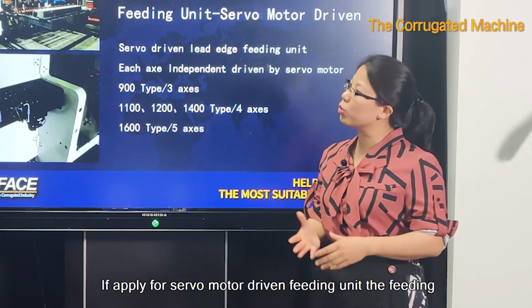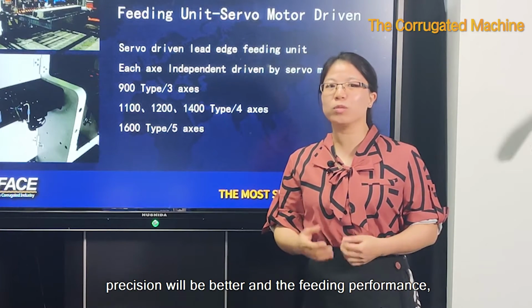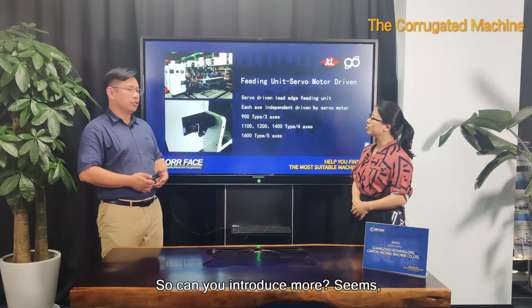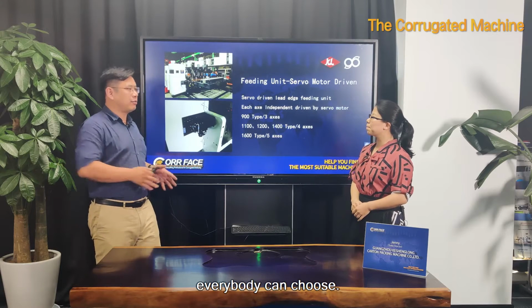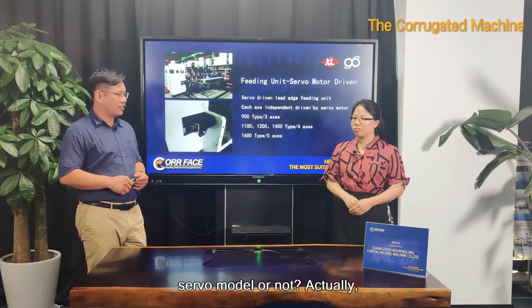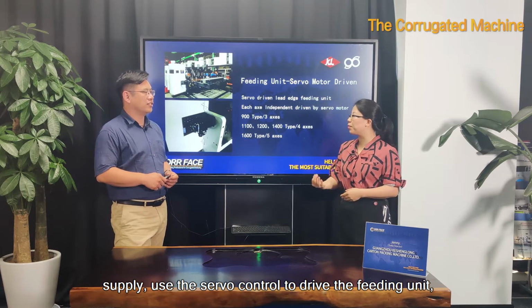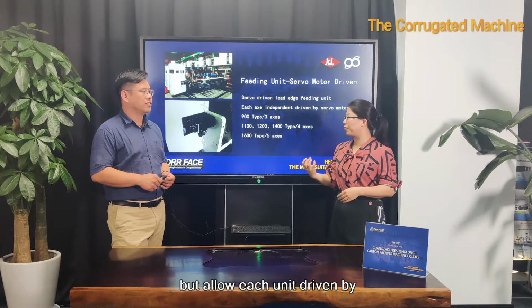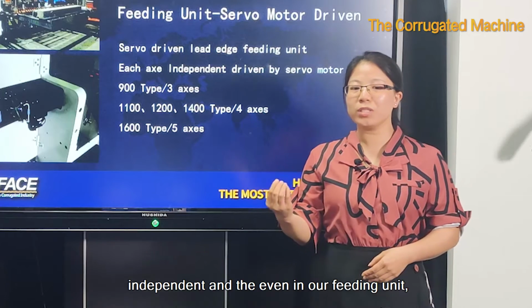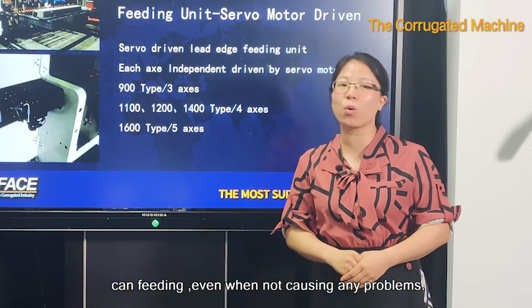So what kind of benefit, if I am a customer, can I get from the servo motor driven feeder? If we apply a servo motor driving feeding unit, the feeding precision will be better and the feeding performance will be more steady and smooth. Actually, the traditional feeding mainly uses a servo control to drive the feeding unit, but not each unit driven by its own servo motor. Independent, yes. And even in our feeding unit, if one shaft has a problem, the other 3 shafts can still work and feed. It will not cause any feeding problem.